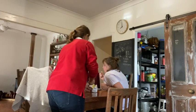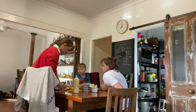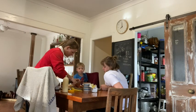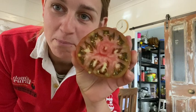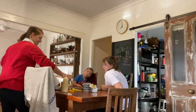Did you wash the tomatoes? They look beautiful. I washed them just in case. Brady wants me to show you the inside of the tomato because it's just meat. It's cool. It's just a meaty tomato with not many seeds. And it doesn't look normal. No. Like, it's cool.